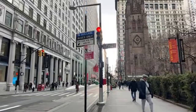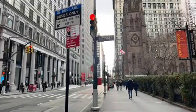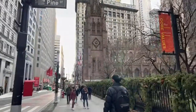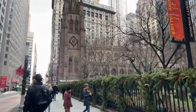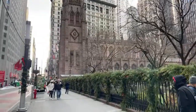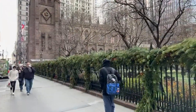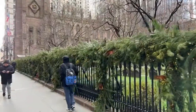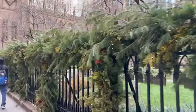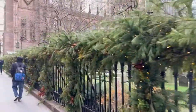It looks like a canyon of buildings. Now I'm coming up to this really beautiful building. This is Trinity Church. It is the third Trinity Church that has stood here on this site. The first one burned down in the Great Fire of 1776 when we accidentally burned the entire city of New York down to the ground.